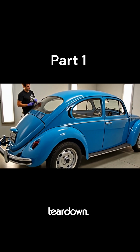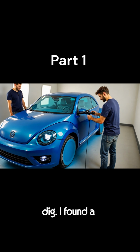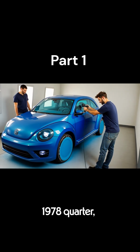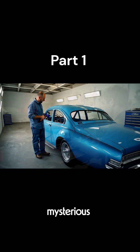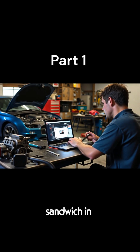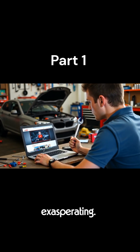Next came the teardown. Removing the seats, carpets, and panels was like an archaeological dig. I found a 1978 quarter, a faded Polaroid of someone's dog, and a mysterious object that might have been a sandwich in another life. Replacing parts was both exhilarating and exasperating.